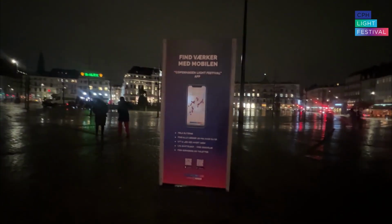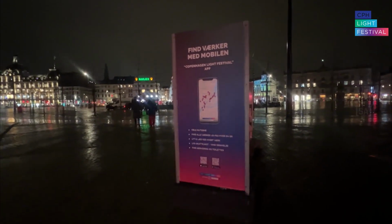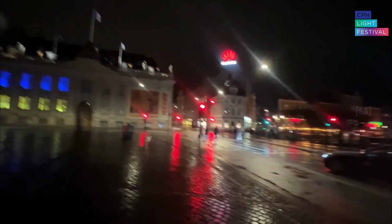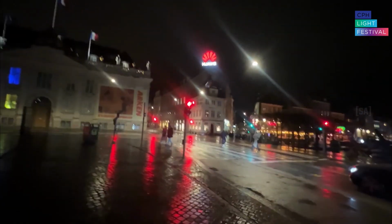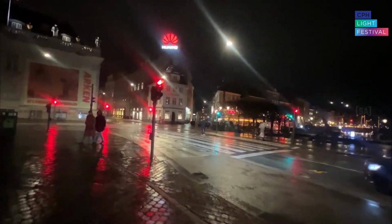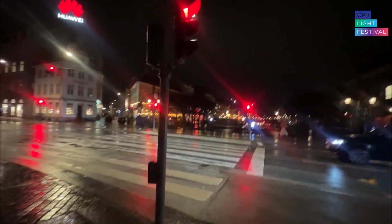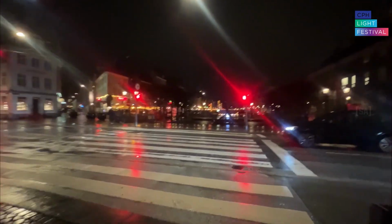Information is present in this particular app, the Copenhagen Light Festival app. If you want to know any of the information regarding this, you can just download it as I did, and then all the information regarding the events and the lights will be there in the app. Yeah, so we are going to take the 5 kilometer route as I'm showing. Let's go to Nyhavn. To Nyhavn, we'll be going to the other ones.